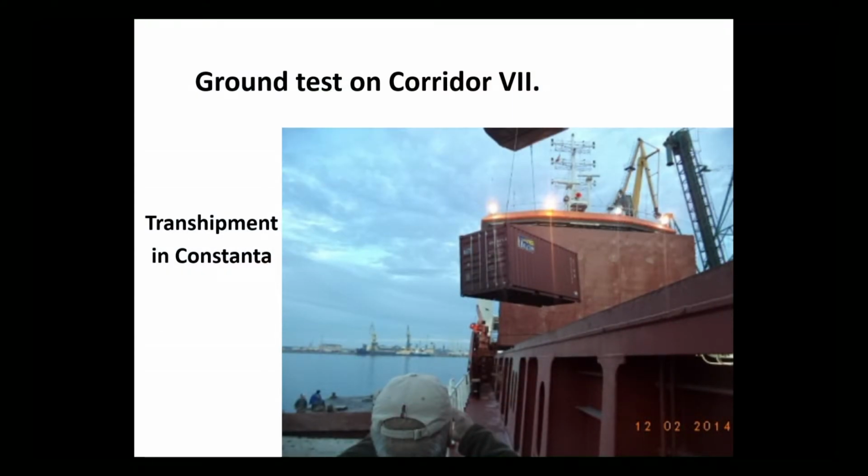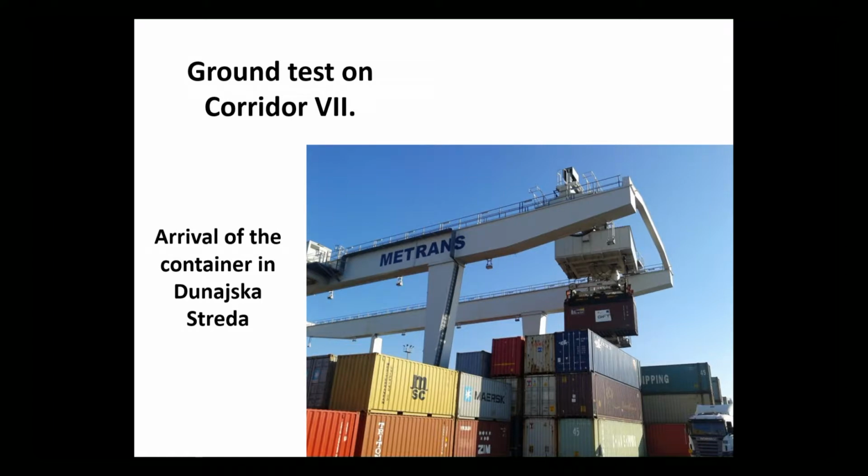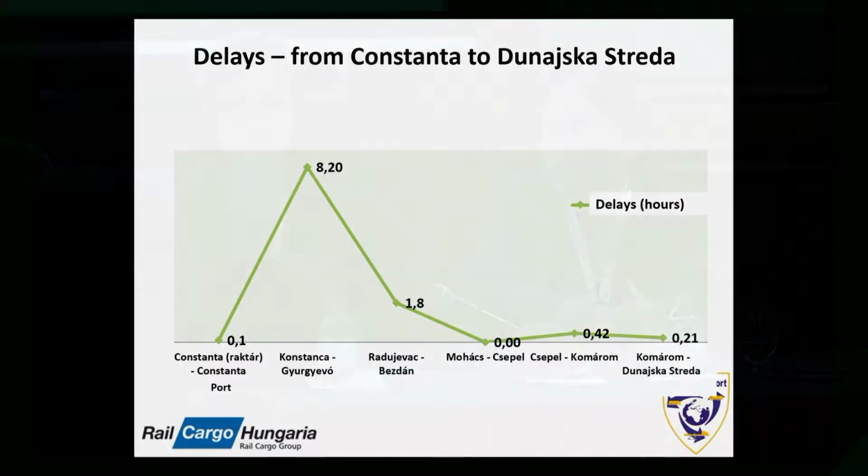This is the moment when the container was transshipped in Constanța. Here, this is the arrival and transshipment in the Freeport of Budapest, and this is the arrival at the destination in Dunajska. Let's see the delays. There was, as I mentioned, a very huge delay because of the very unfavorable navigation conditions. And another problem was that the container arrived later to the Freeport of Budapest than expected, so the container had to be stored for 4 days there and then to be transported on rails to Dunajska.